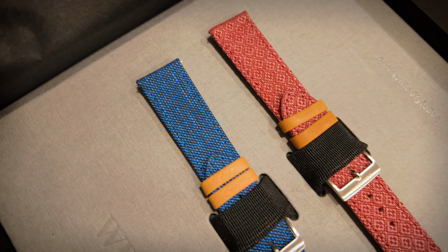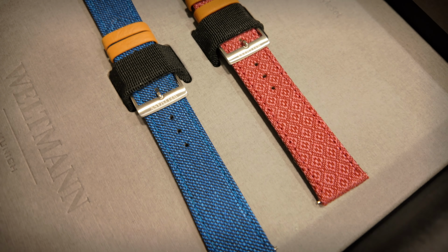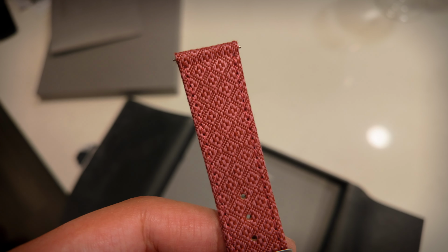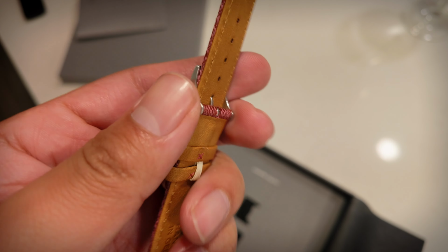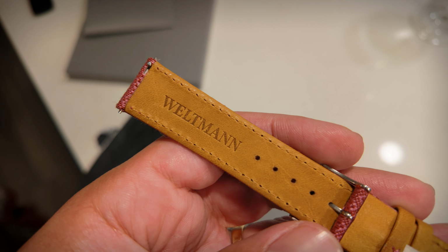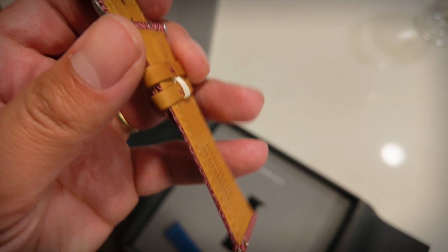So let's talk a little bit about the qualities of the WELTMANN Munich straps. They are what we would consider Swiss made quality, which means they are top notch. Attention to detail is very high, and you can tell the moment you hold one. The colors, the shades, they're not flat, they're not plain. They have put a lot of time into making the patterns and selecting the colors of every thread, and you can tell that these are made with tradition. What do I mean by that?